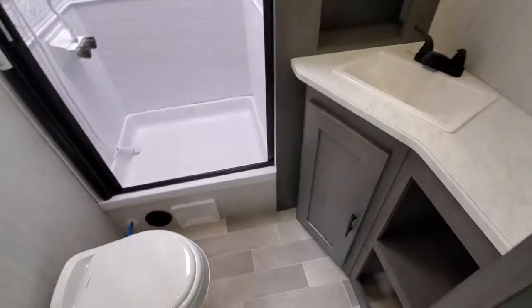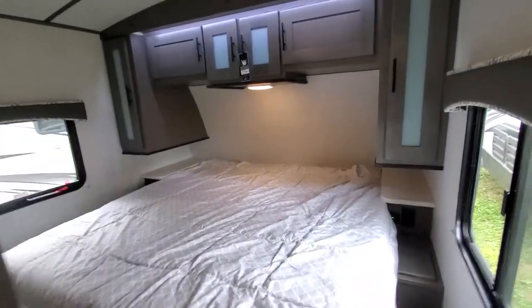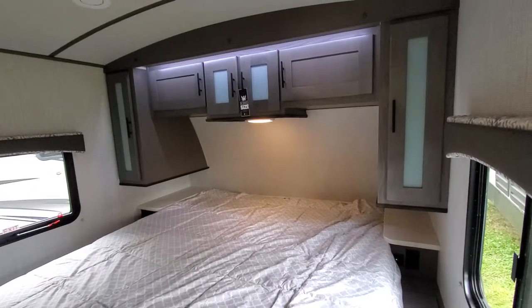Ton of floor space. Gives you a good place to get ready. Wait till you see this bedroom. This is nice. Nice new wood colors.